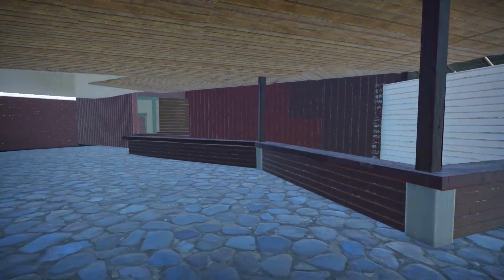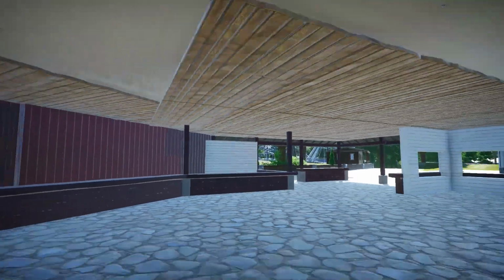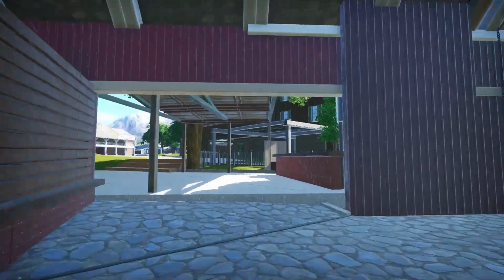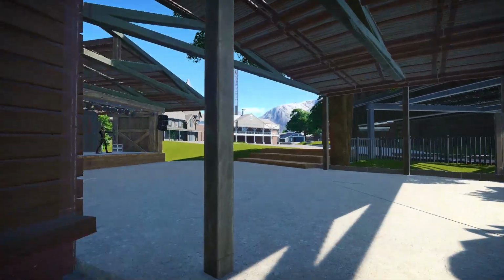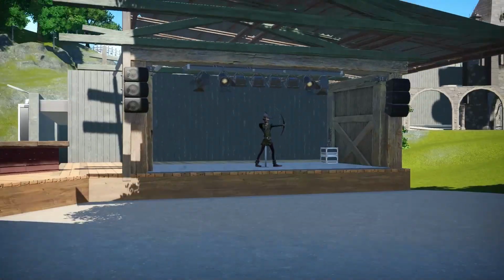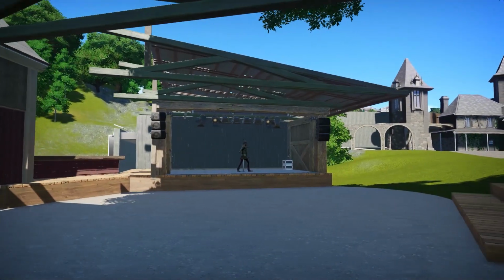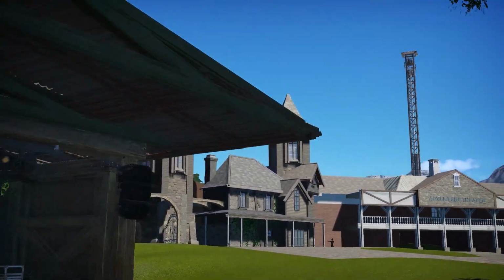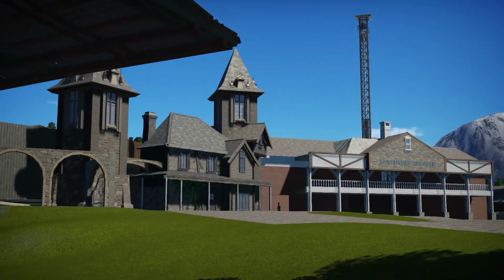We kind of got it laid out already, but it needs a lot of work to tie it all in and sell it. But we're working on it. You come out here to the patio where we will have the stage and all that good stuff. We need to put some supports up here and tie everything together. You get some cool views of the haunted house and the Old Dominion Drop Line, the park's free fall tower.